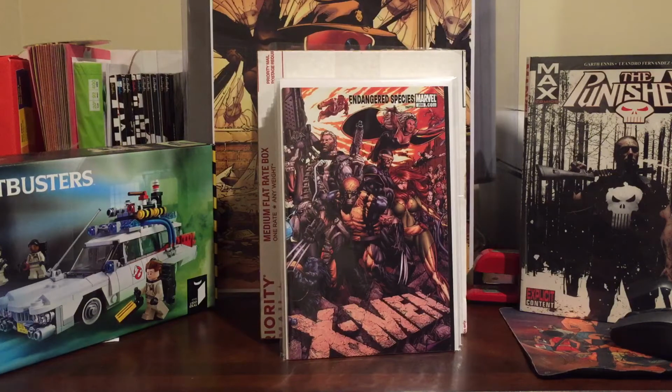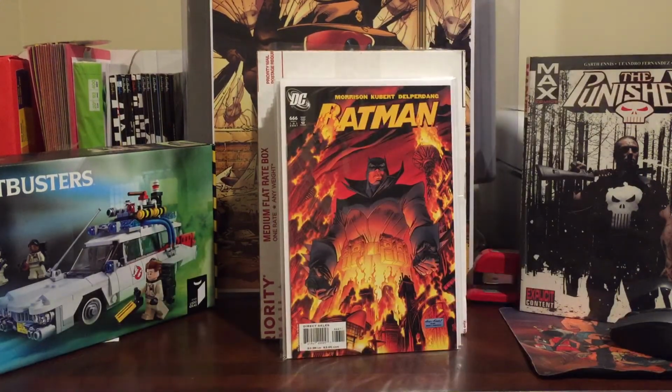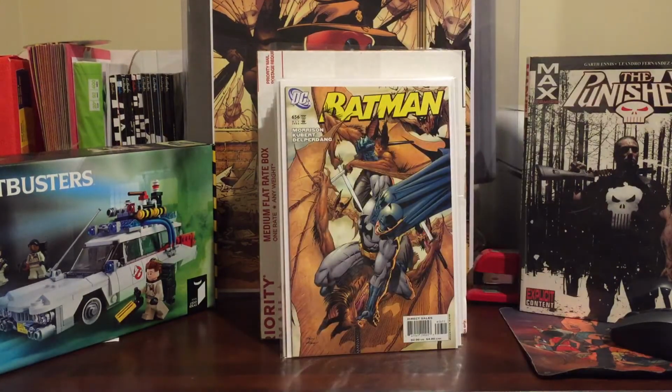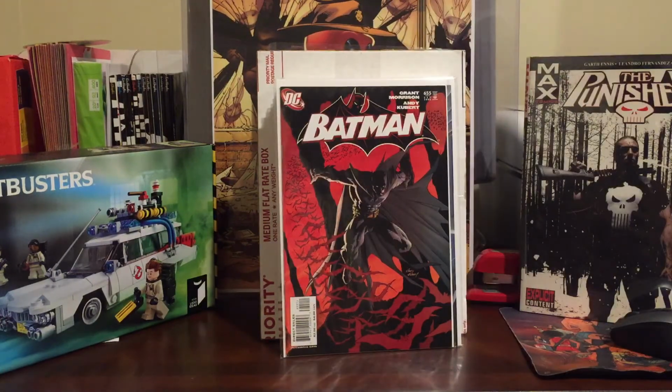I'd never seen them at any of the cons before, and it kind of struck me as not really knowing too much about comic books. I don't know where they got their books from or what the story was behind that, but whatever. They had some pretty decent stuff in their dollar bin, so I just tore through all that stuff. I got an X-Men number 200, Batman number 666, Batman number 656, Batman number 655 is a regular cover, first Damian Wayne.